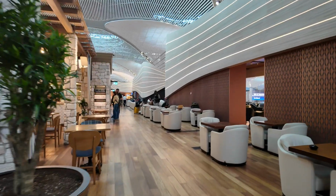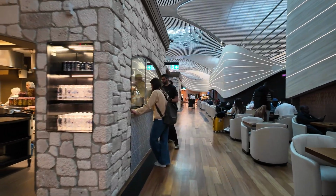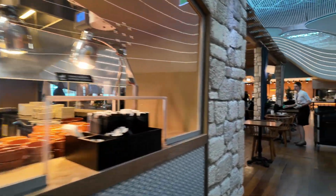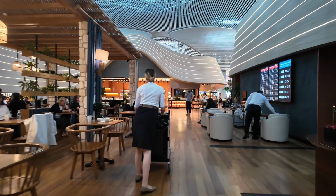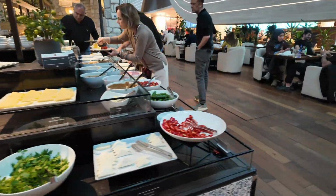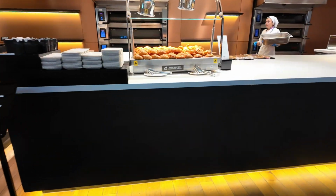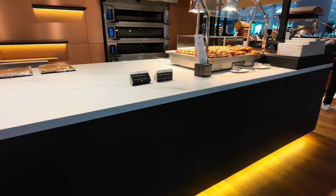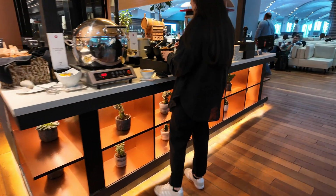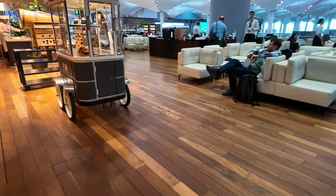First time I see the lounge so empty. So here you have some beer, water. Oh my god. Oh, breakfast. They have some scrambled eggs and everything. It's quite empty. Get toast. There's some croissants. I have some Turkish pastry. And I'm gonna go for a simit, Turkish bagel.